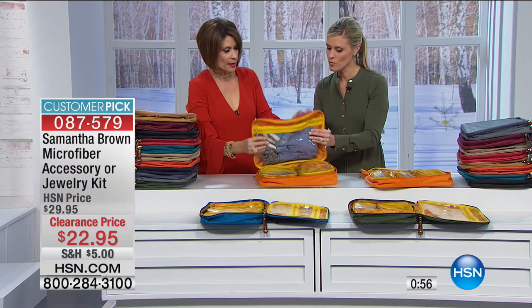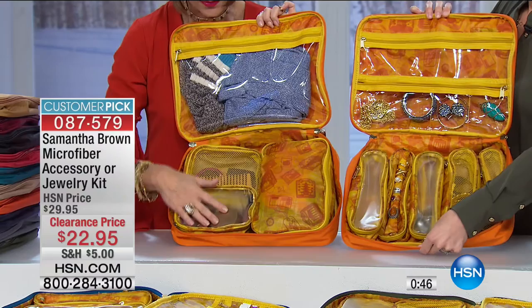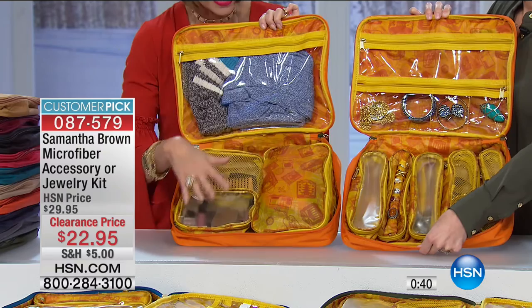So let's hold them up side by side, just so that you can see the different features in each one. This is your accessory right here. So you're going to have that nice, great big area here. You're going to have your bigger pockets as well as something that truly has that plastic. So if you want to even do your toiletries in there, perfect. And the accessory comes with the same color choices as does the jewelry.